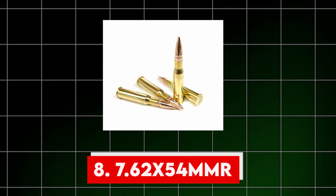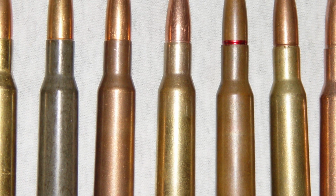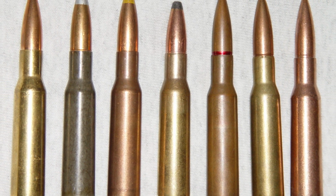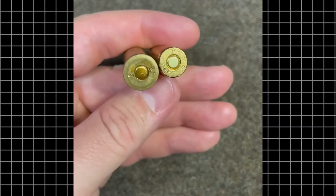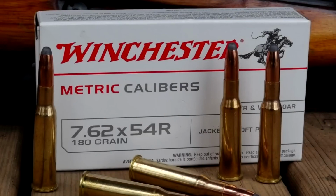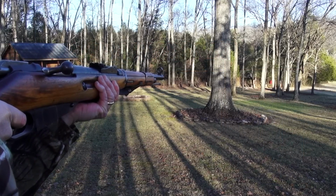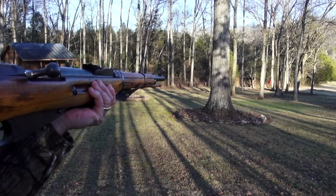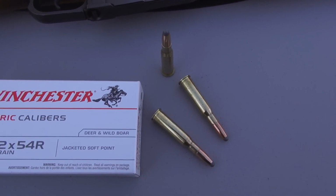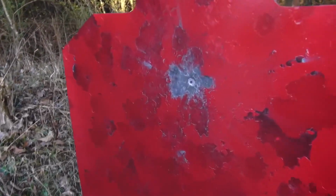8. 7.62 by 54mm R. The 7.62 by 54mm R is one of the oldest military cartridges still in active use, originally designed in 1891 and still effective today. Used in Dragunov sniper rifles and Mosin-Nagant rifles, this round is known for its long-range penetration and battlefield reliability. With a casing length of 54 millimeters and a velocity of 2,800 feet per second, this cartridge can punch through body armor, barriers, and even light vehicles.